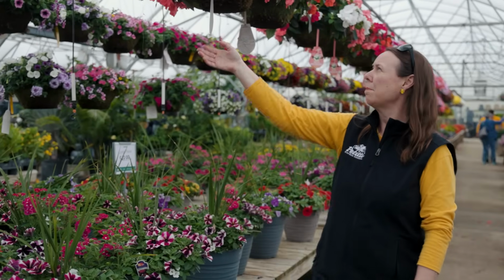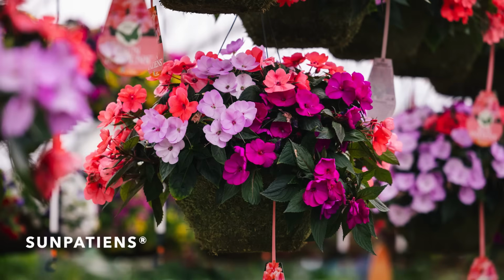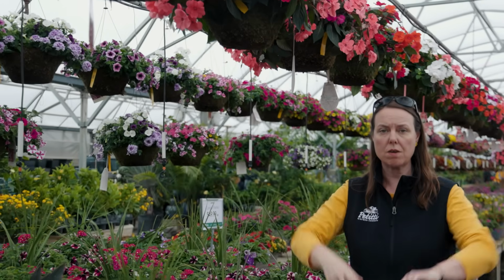But look at these sunpatiens. Sunpatiens are excellent for your pollinators. They are wonderful and versatile for full sun areas or full shade areas. So you'll see them, you can grow them anywhere you like, and they do a really, really great job.